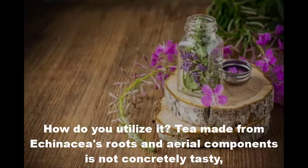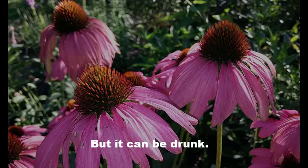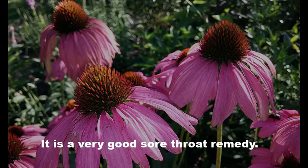How do you utilize it? Tea made from echinacea's roots and aerial components is not exactly tasty, but it can be drunk. It is a very good sore throat remedy.